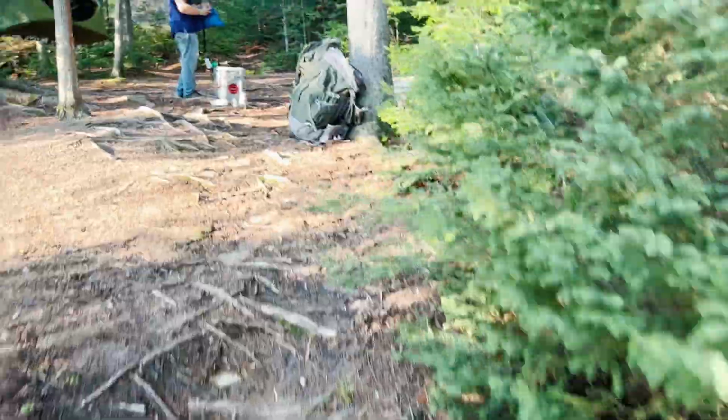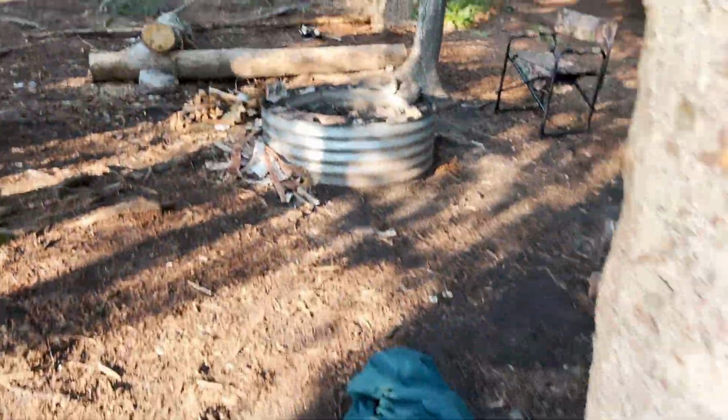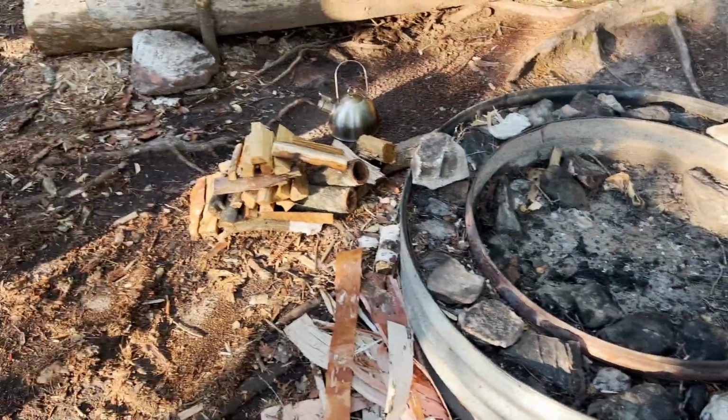Just grab all your gear, pass that kiosk up, and go find a camping spot without anybody in it. Make sure you have a campsite map. You can get it off the website. Once you have that camping spot picked out, you put all your stuff there, then you come back to the kiosk and then pay. I believe it's $10 per person per night.